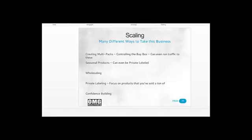And again, one of the last things that I wanted to mention here with scaling is the fact that all this stuff that you do builds your confidence, starting with that very first sale. I can't stress that enough. One of the most important and most encouraging things about this business is when you get that first sale. There's nothing like it.